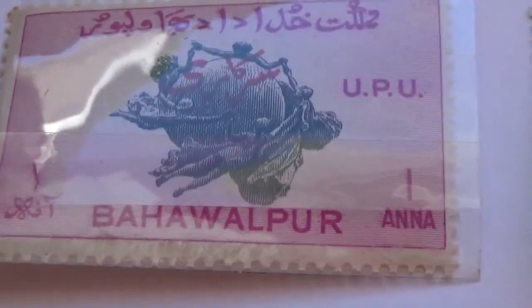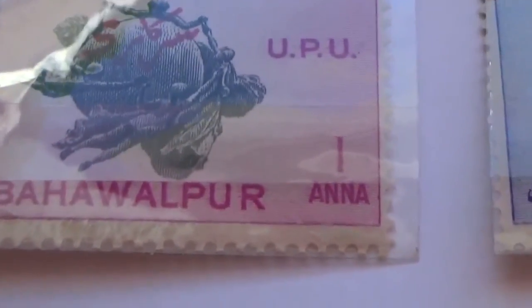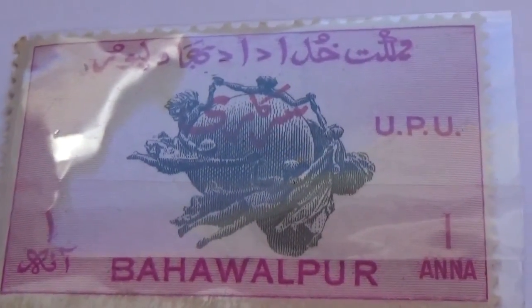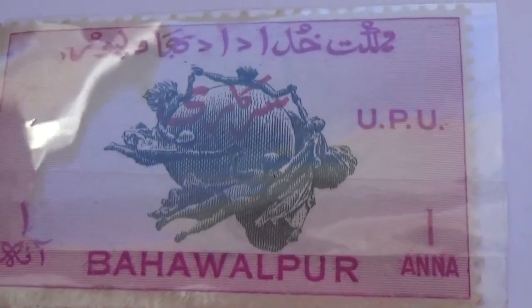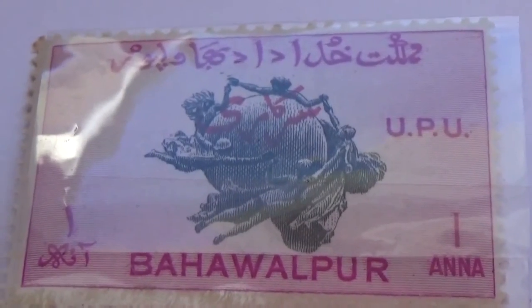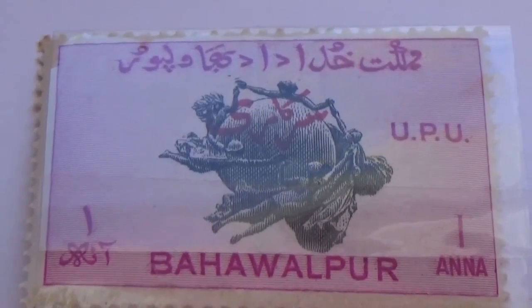It says Anna. That one says Anus. This one here just says Anna 1. It's in pink. It's got some little red writing in it, and you'll notice some of them do and some of them don't. So I don't know what that's supposed to represent. I'm trying to take the glare out for you. There you go.